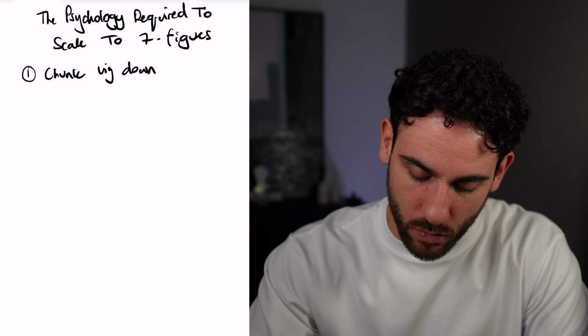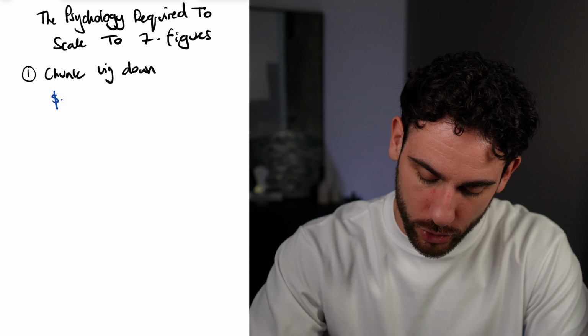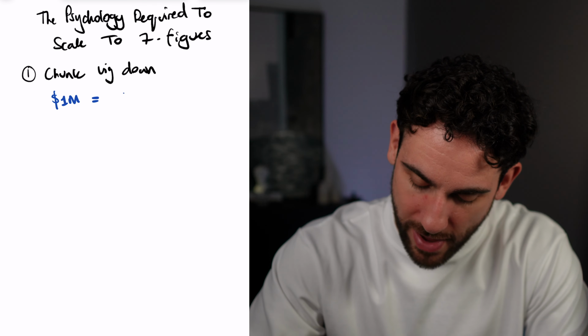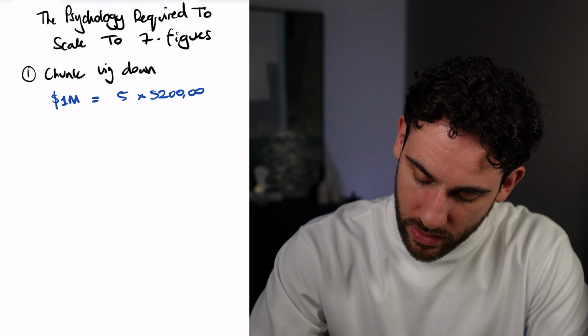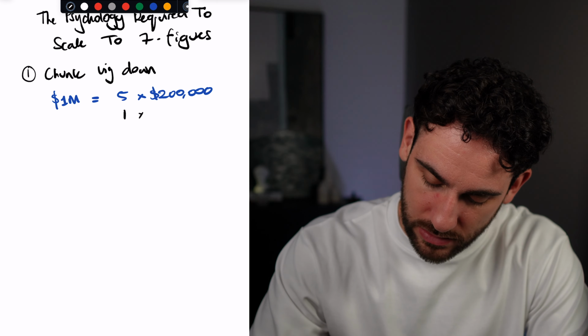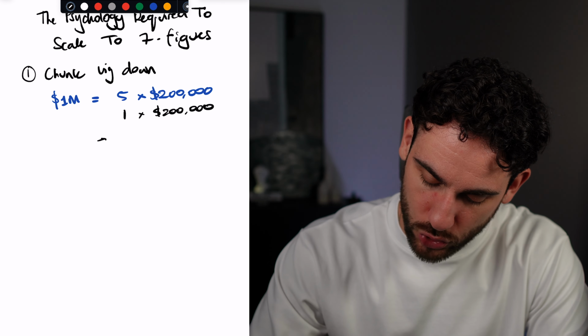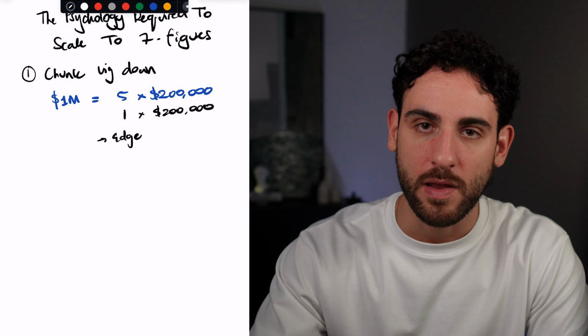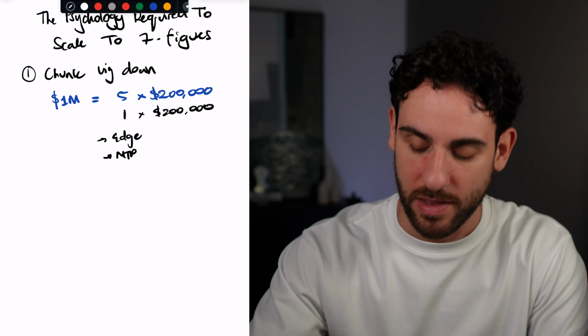So if you think about it, what is trading 7 figures in capital? It's $1 million of capital, which can be broken up into 5 $200,000 accounts. Now, what are the specific action steps that help you get one $200,000 account? Well, it's about ensuring that you have a trading edge, putting that edge into a mechanical trading plan so that you can consistently replicate that edge.